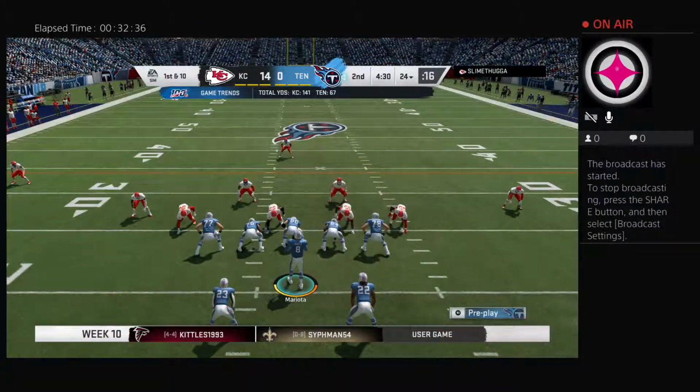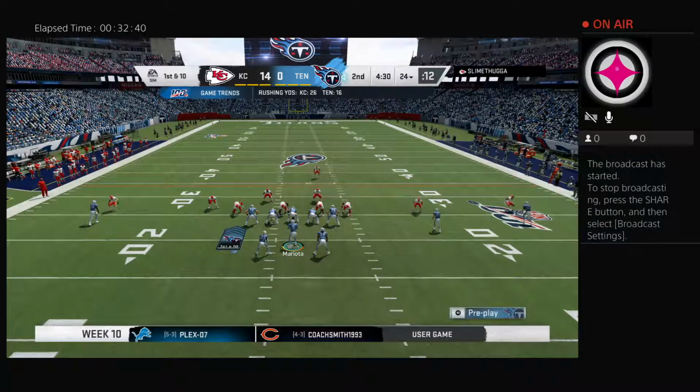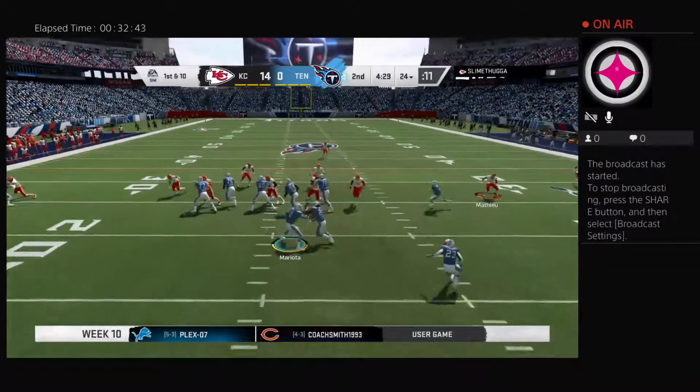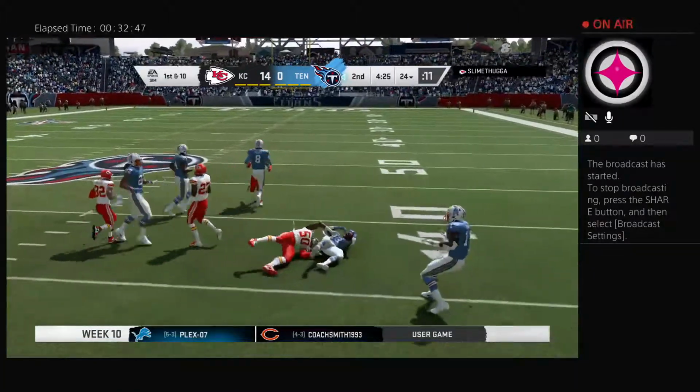The Titans offense set to begin the drive. Already down 2 touchdowns here in the first half. This becomes a pretty important drive, doesn't it? It certainly does, and a lot of the team's script plays. We know that, right? They have a script to start the game.